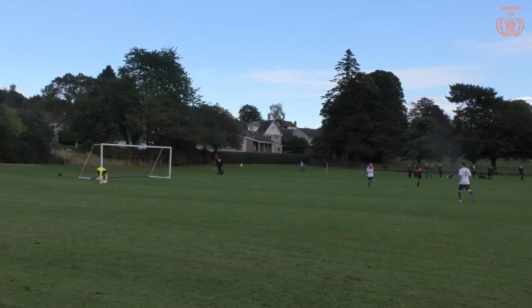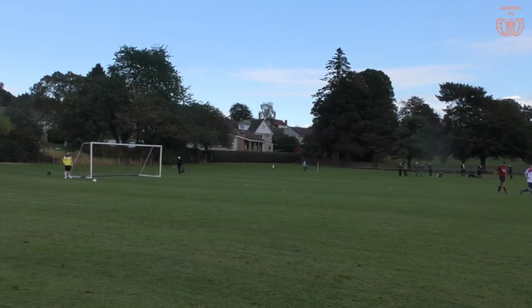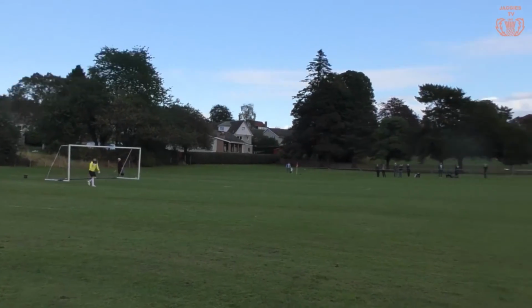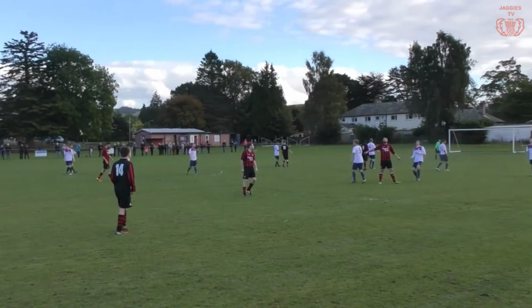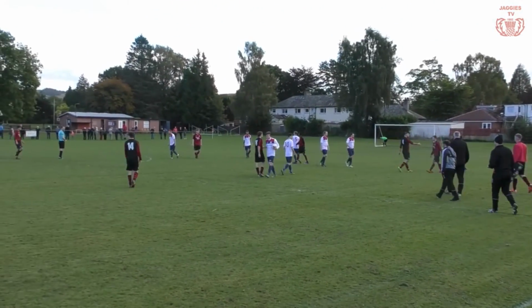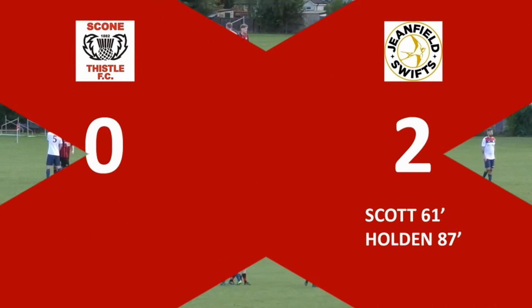That was an end of the scoring, and the Super League side move into the next round of the GA Engineering Cup. Best of luck from the Jags to the Swifts for the continuing competition, but it was a good performance from Scone as well, who at times matched their Super League opponents and will take this into future league games.